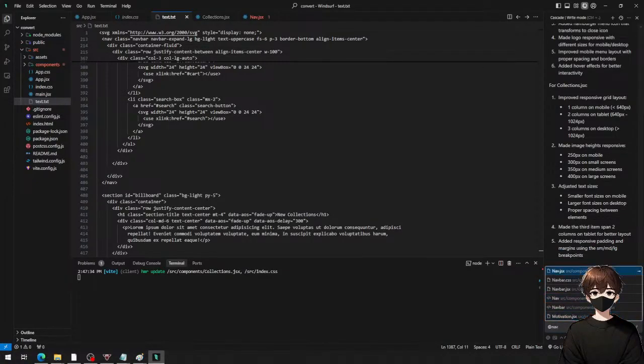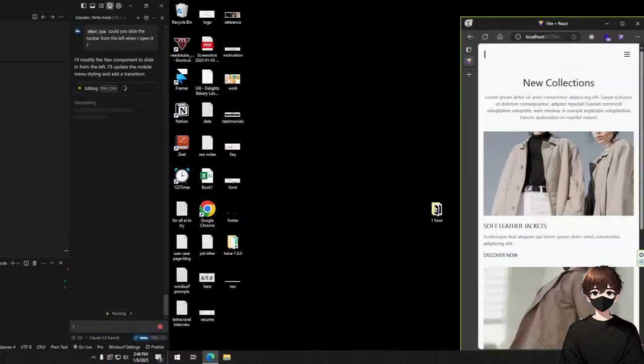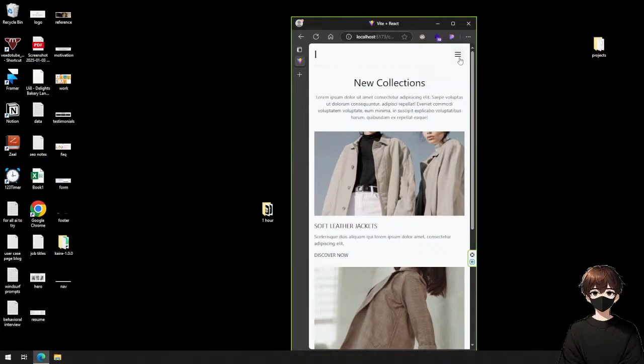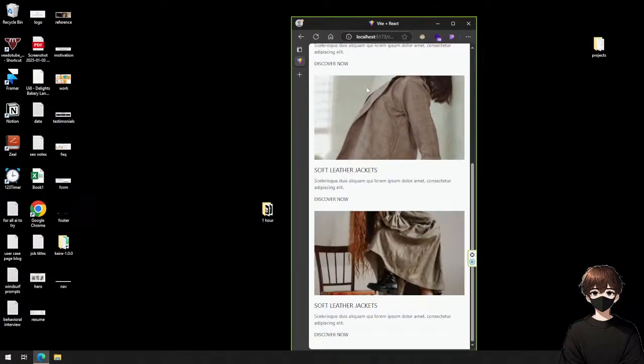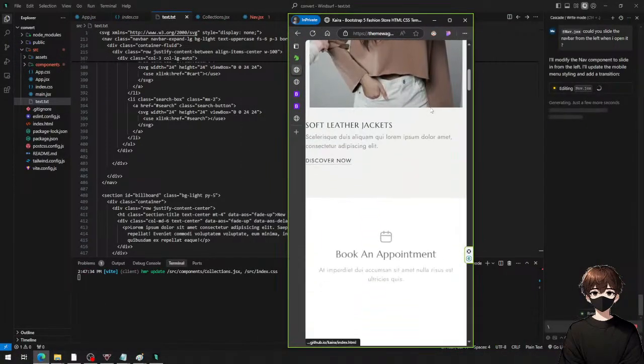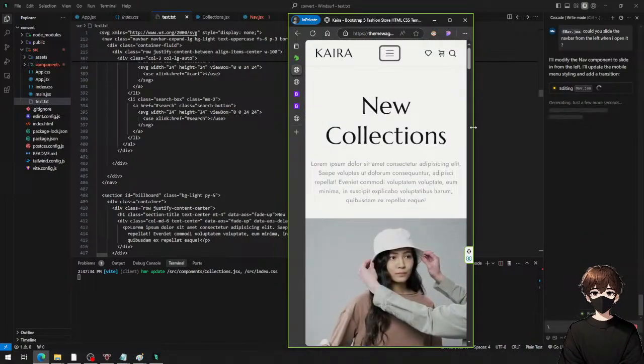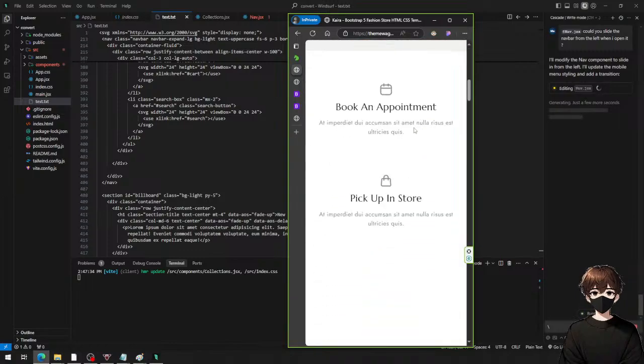So could you slide the nav bar from the left when I open it? So let me. Okay. Want to see what the responsive layout looks like here? Okay. Okay, but it only shows one. Okay, that's interesting.